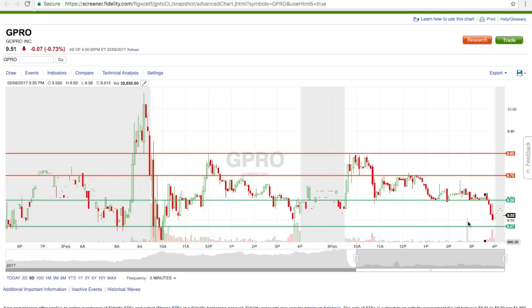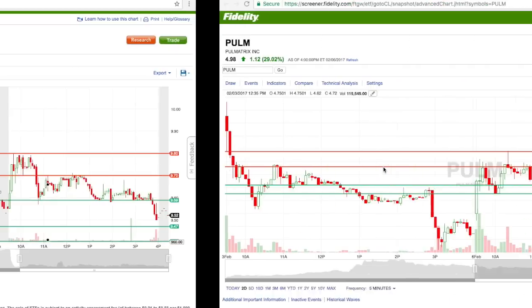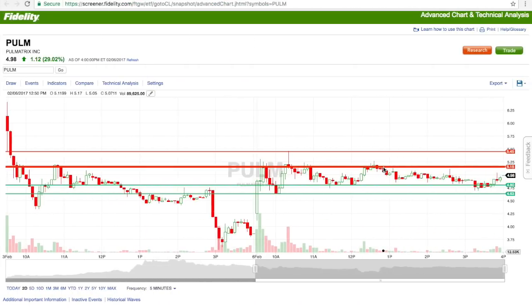I'm going to wait until tomorrow to see if I jump back into GoPro. If it holds above 9.50, I'll see if I can do that little ride again and probably go in a little heavier since it's a more stable stock. If it goes below it, then I'll be looking for the bounce around 9.40, as that tends to be the overall safety. Let me draw that out for you guys. Around 9.40 to 9.41, it blocks it here. But that's pretty much my analysis and breakdown on GoPro.